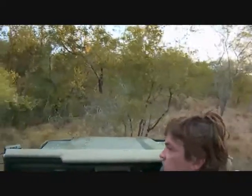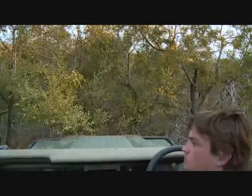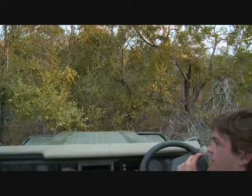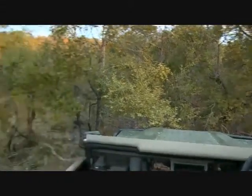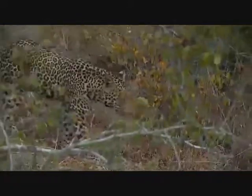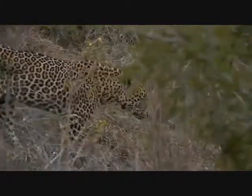You got him, Djuma? I've lost him. Don't have a vehicle. Copy. Where'd he go? Ah, I got him. He's going to start moving again. He's just in the thickets to the left of us. Please don't go that way. That's a good boy.